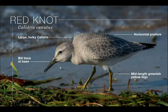The bill has a very thick base to it. It's fairly long, with a decent enough fine point, but it's not anything that is particularly remarkable. The legs in this plumage are green as well, but it's the size that would really stand out to you with this bird. In non-breeding plumage, as this one is, it has a very clean look to it. You have gray feathers edged in white.